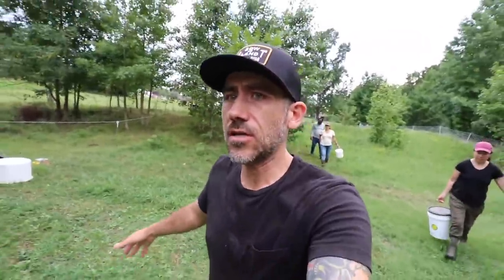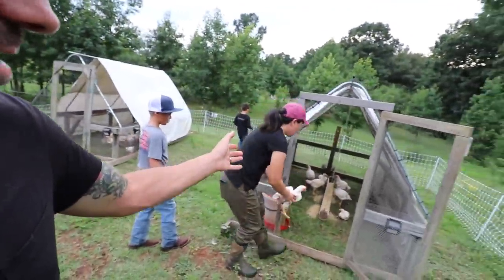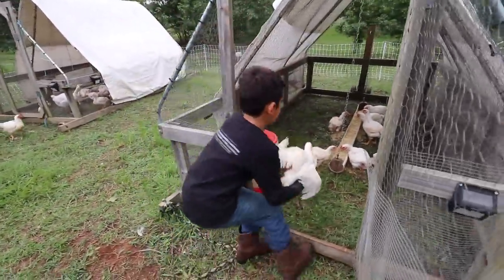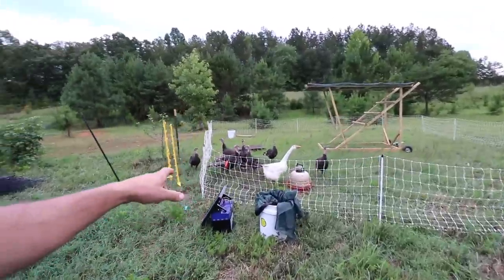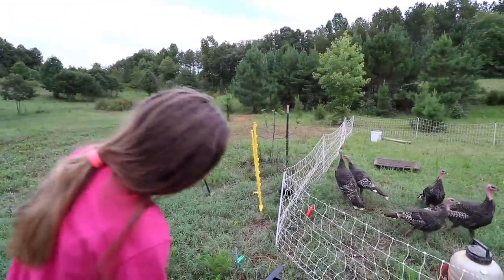Curious to see how the turkeys are doing. See if they flew over our little chicken netting. It's toward the evening after dinner, so we're just kind of wrangling everybody up here, doing our night chores. Oh, come in here. Good job, Van. Actually, Jason, can you look at this one? We have one out. Don't scare him. Be gentle.